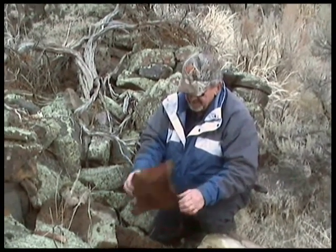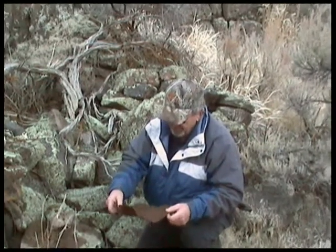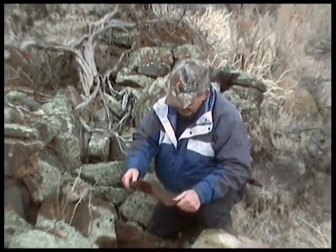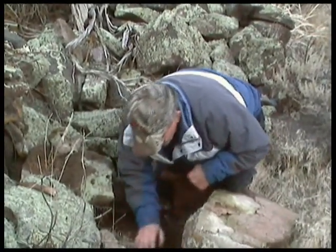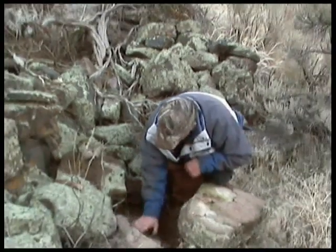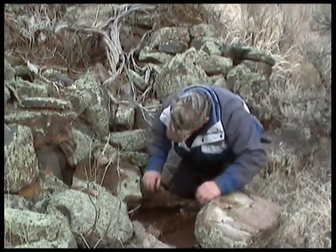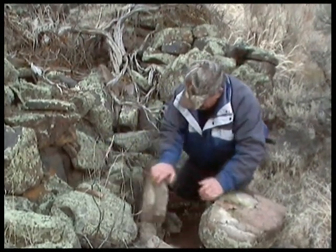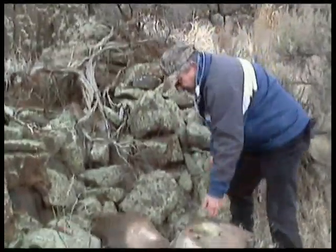This is a little later. This might be something from like 1910 or 1920. It's been a bucket or a container of some kind. If you come across some of the loot that those outlaws left, it's good. Well, that's where it is. That's how you find it.